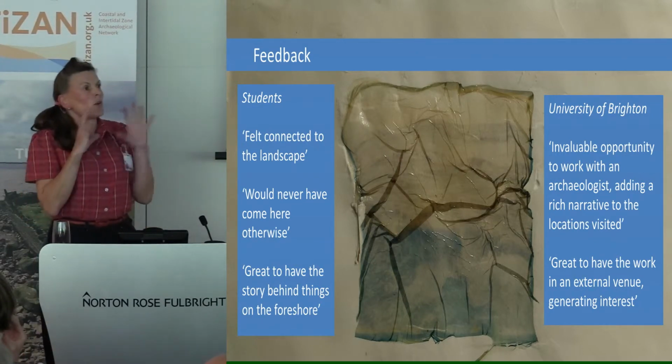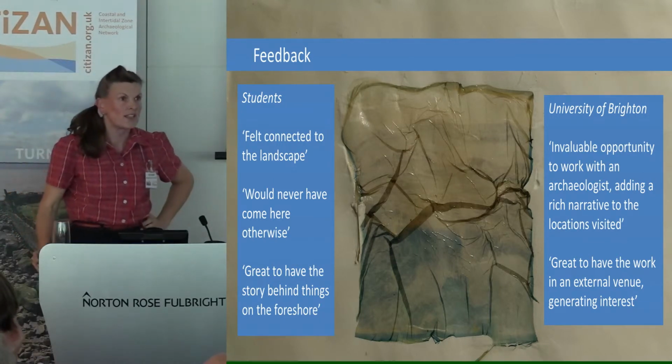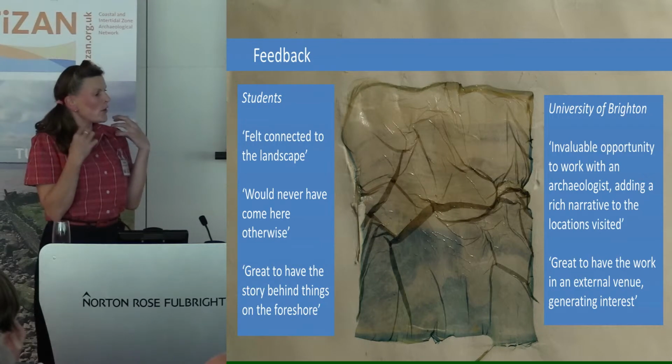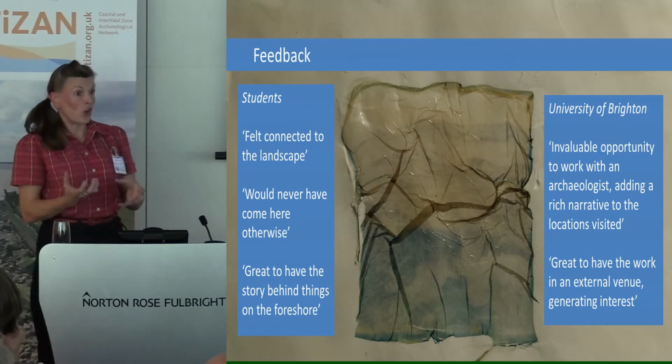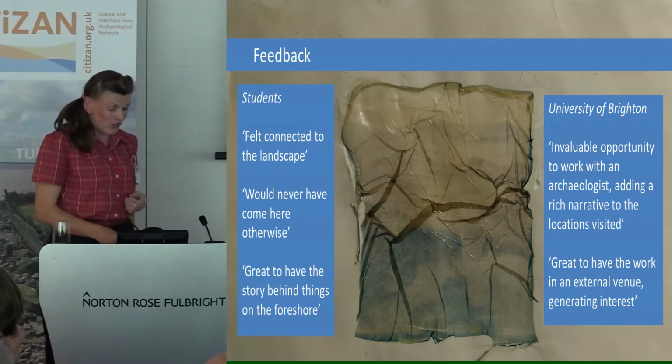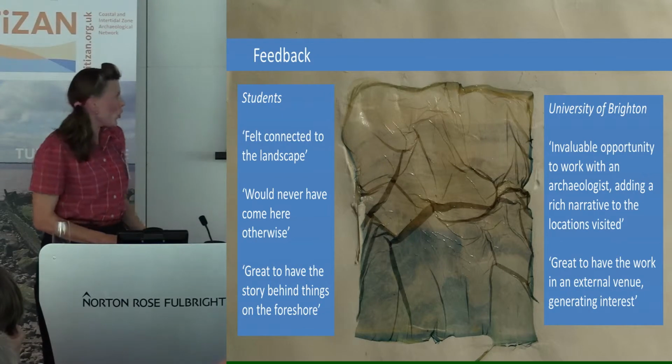It's not like I want the scales to fall away from everyone's eyes and everyone to go, actually, I want to be an archaeologist. This is great. But if people can bring a greater archaeological literacy to their jobs in design or in architecture, in development, then I think we've done a good job.